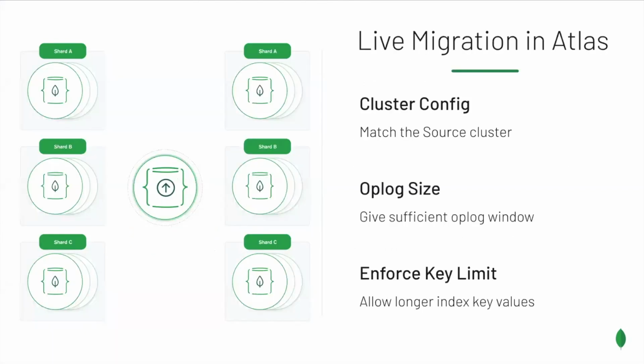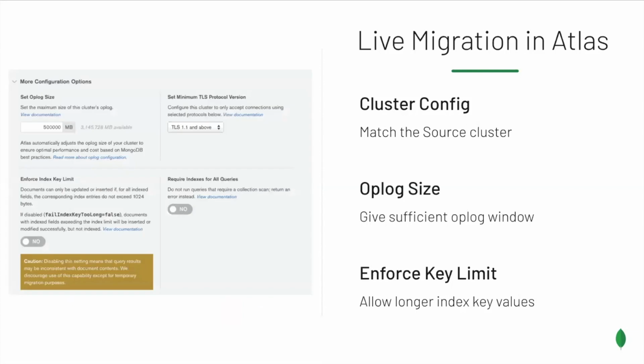A few things you might want to consider when migrating a cluster to MongoDB Atlas using Live Migrate. The first thing is the cluster configuration has to be the same layout as from the source as well as the destination. For us, that meant we needed 3 shards in the destination. Depending on the version you are migrating from, turning off enforced key limits can save you from index builds failing.